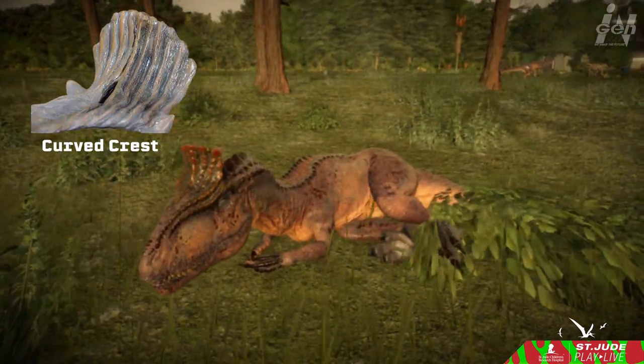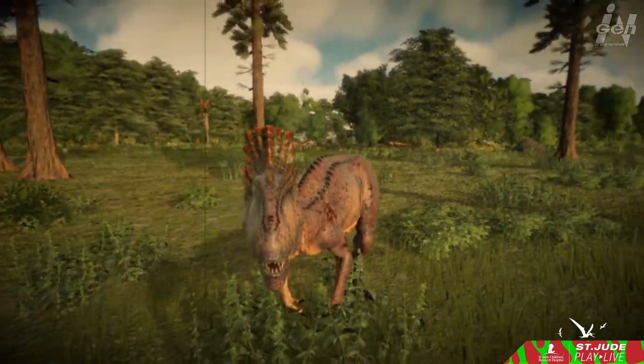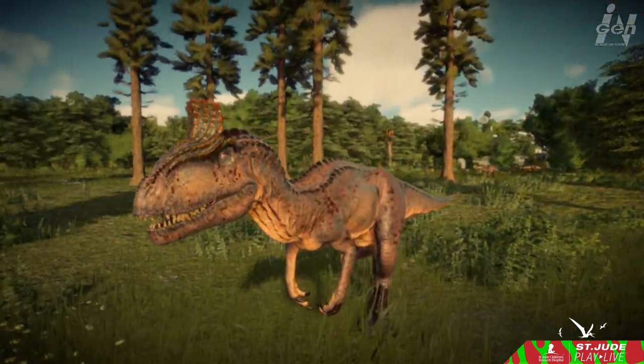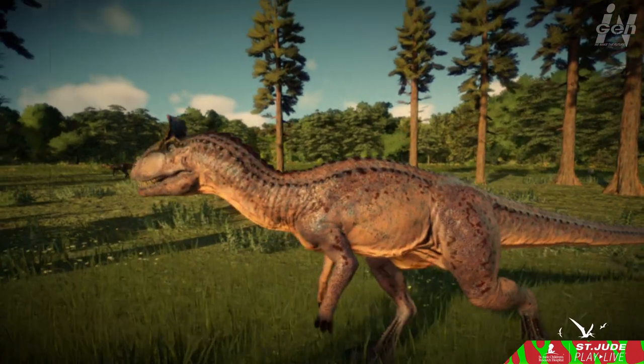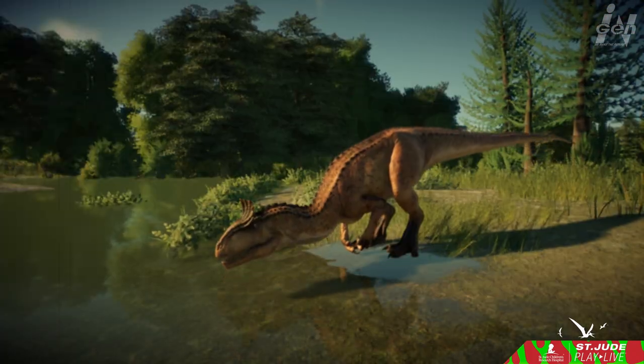Positioned at the front of its skull, just ahead of the eyes, this crest took the form of a forward-facing, fan-shaped structure. The crest curved forward at the top, resembling a breaking wave. This distinct feature led to the nickname Elvisaurus, drawing a comparison to Elvis Presley's iconic hairstyle.